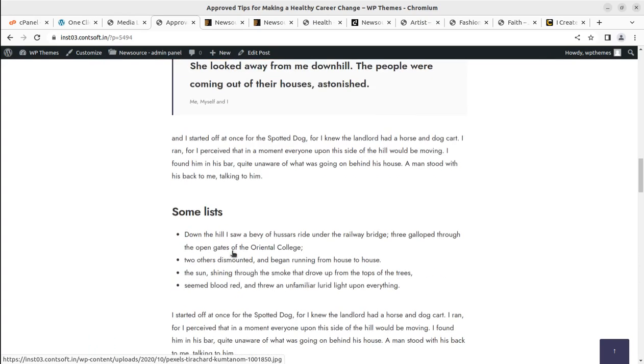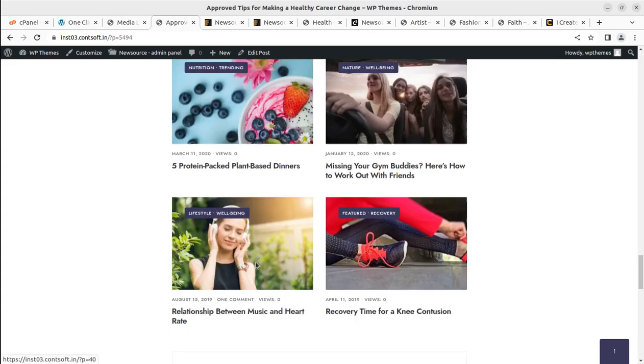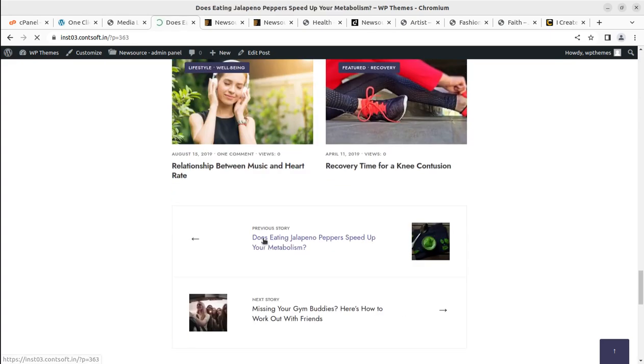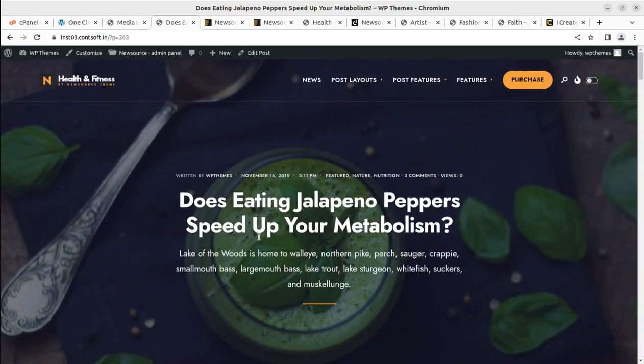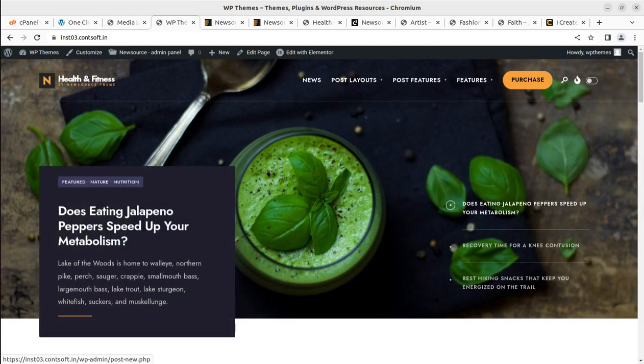So it is imperative to have a very fast loading website in the digital era nowadays. If you have a slow website, you are going to lose all the visitors without any doubt. So don't keep your website slow, and you can join the iCreate program.